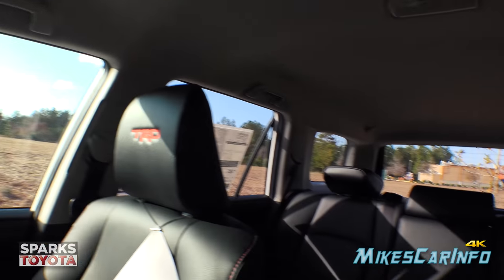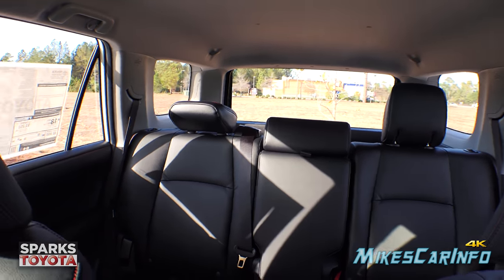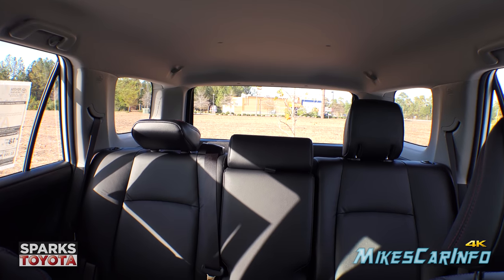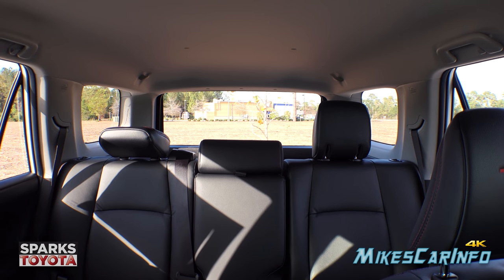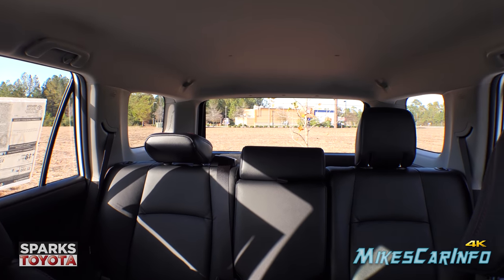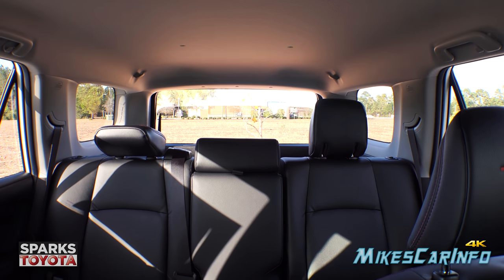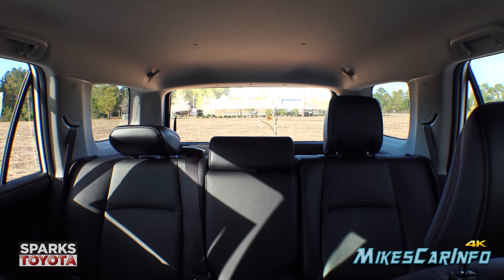Okay, so let's look at the visibility in the back. I have one headrest down and one headrest up, just to give you an idea. Now you notice the headrest kind of lines up with the pillar, so it's not a huge deal. Passengers will probably be the biggest limitation as far as visibility, because check it out, there's lots of glass, lots of windows to look out of. And now would be a good time to show off that power rear glass. One touch down and one touch up, isn't that cool?